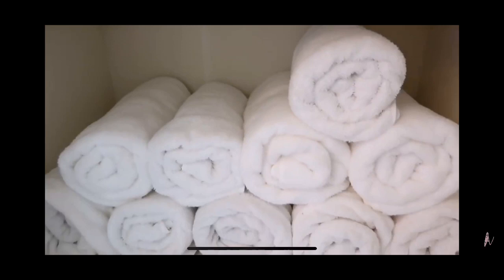You can roll your towels so they fit in your linen closet a little bit nicer. However, mine are kind of folded, and each of them are piled up in different areas. Like I've got my hand towels, my washcloths, and my bath towels. It just works out better for us that way.